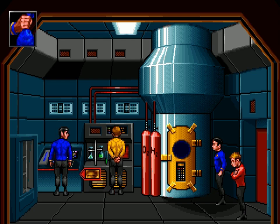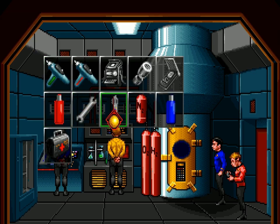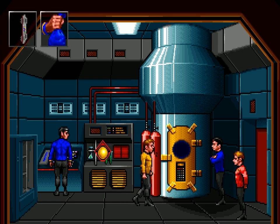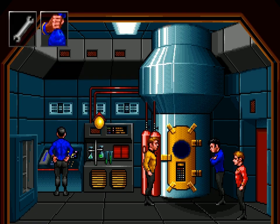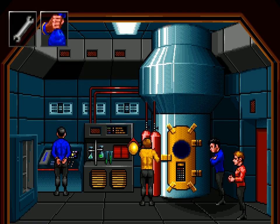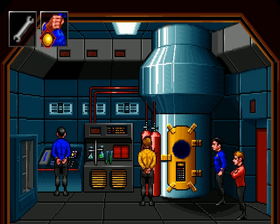All right, we can make more gases with this contraption. We just need to replace the gas containers. So, for example, if we need to always use the anti-grav unit to do that. We can remove the O2. I would not recommend removing the canister without turning off the valve. Of course. Why would you make this easy on us? Gas feed is off. That's the sound it makes when I use a wrench.